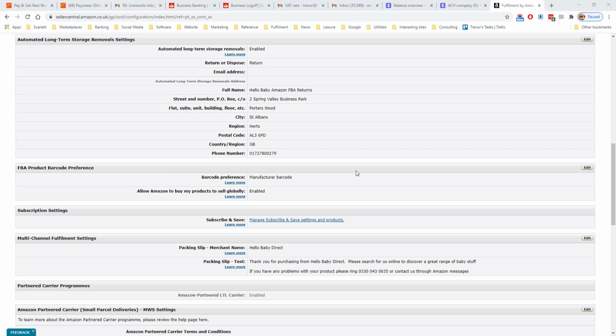The FBA barcode preference sets whether you want to use the manufacturer barcode or an Amazon barcode on the product. If you use the manufacturer barcode and other sellers sell the same product with the same barcode, then Amazon will fulfill your order using one of those products. It may not necessarily be your product, but it'll be a product with the same barcode. This is obviously very convenient for Amazon, but it has problems. It does happen that some sellers send up fakes and your genuine products could get mixed up with the fakes.